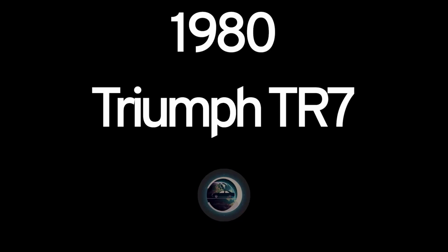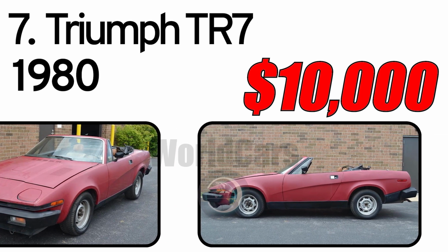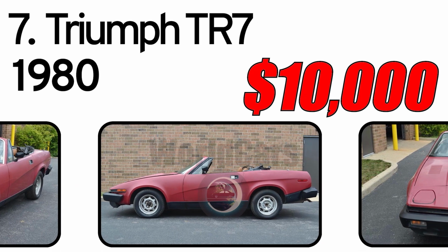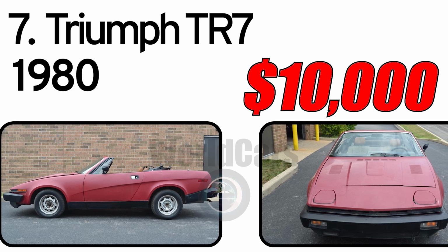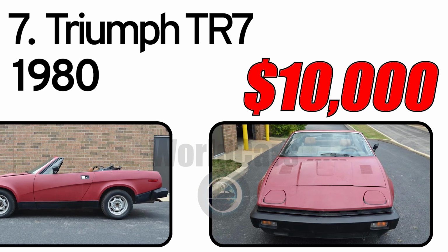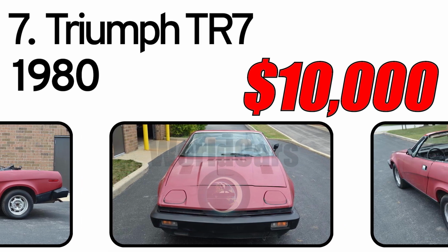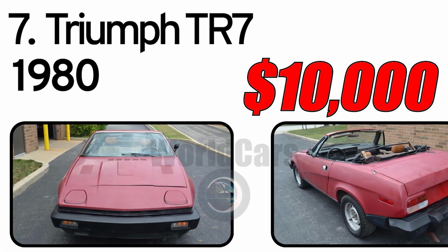Number 7, Triumph TR7, 1980 year of issue. Description: Triumph TR7, red with tan, California car with only 41,431 miles, no rust. Runs and drives clean.